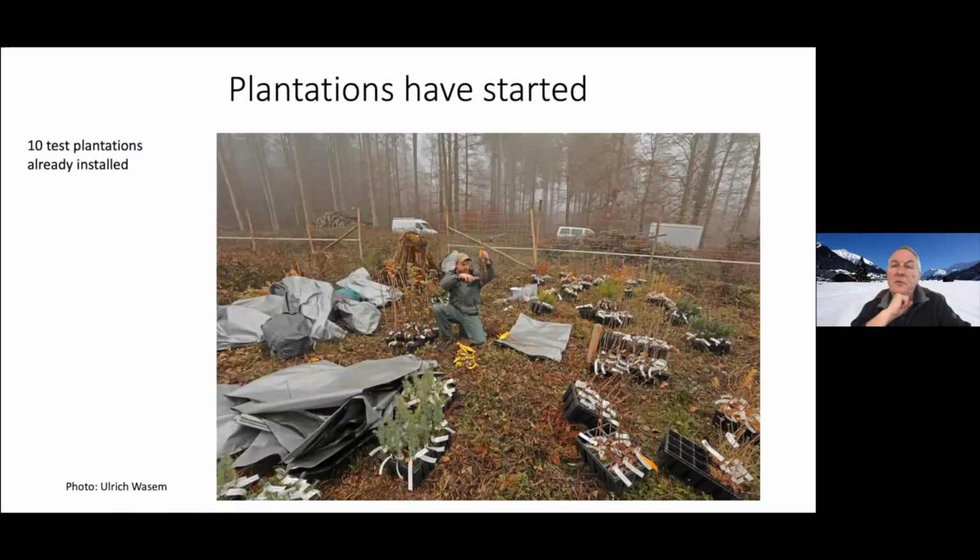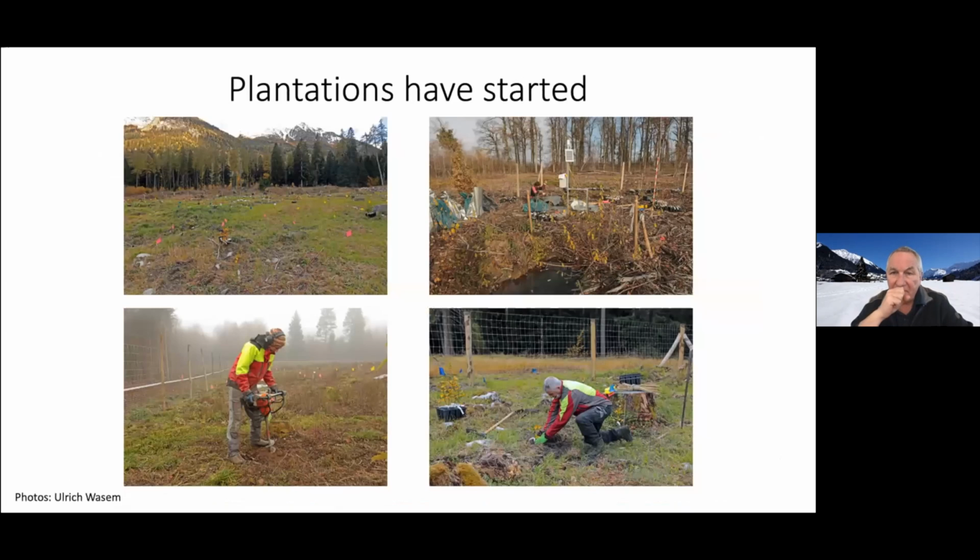And here are some impressions of these ongoing test plantations. Up to now, 10 test plantations are already installed, and the next will follow in this and the next year. In every one of these test plantations, there is also a climate station installed that measures all the climate information.